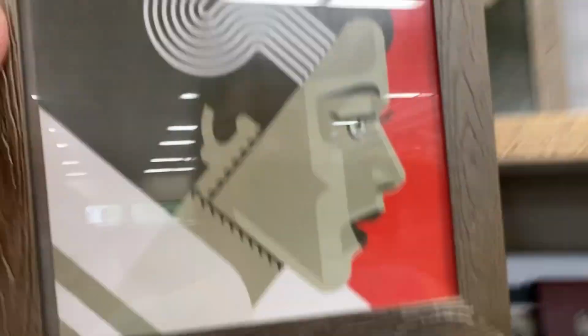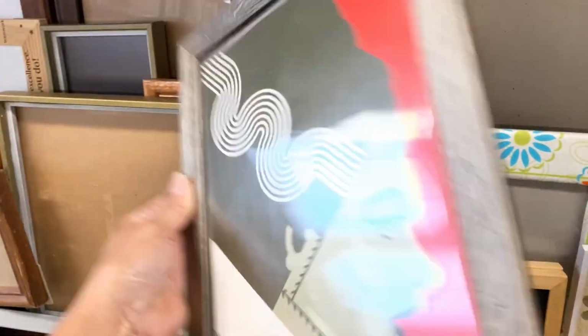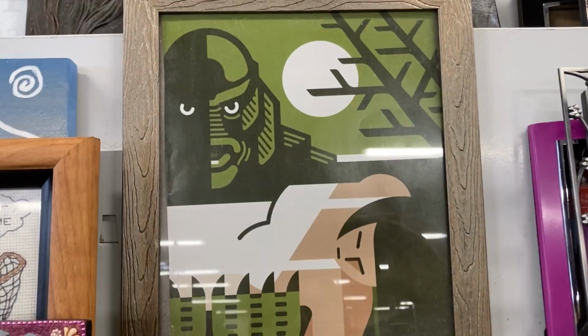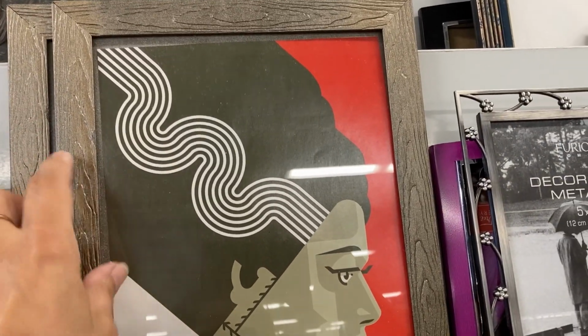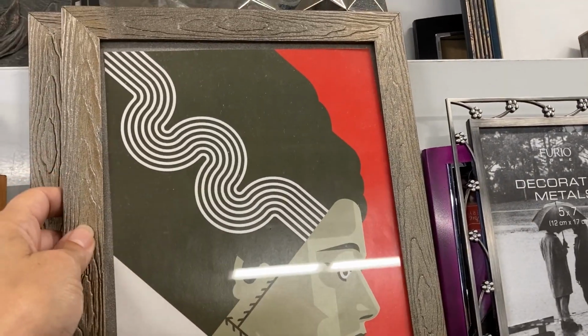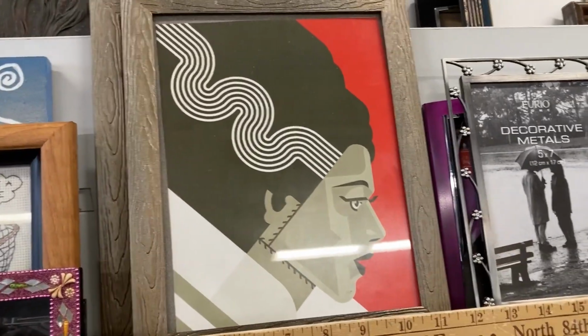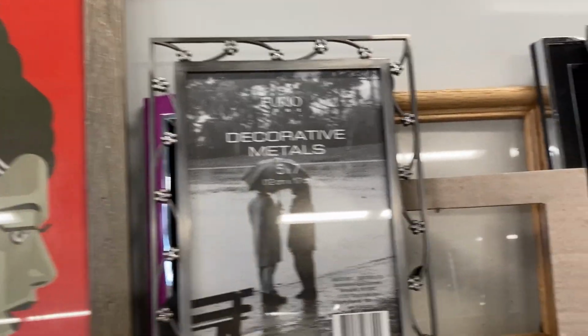Now I really liked the graphics here. This looks like something out of a magazine that someone put in frames, and I definitely like them together. We've got Bride of Frankenstein and Creature from the Black Lagoon, and those are super cool, but the frames aren't that great, and I'm not sure if the prints are actually worth anything.